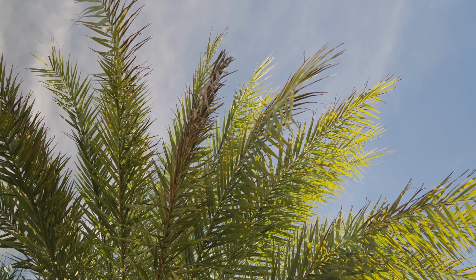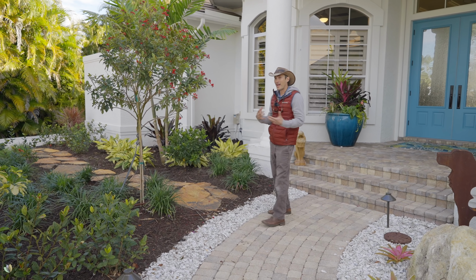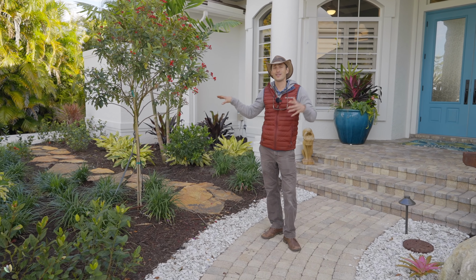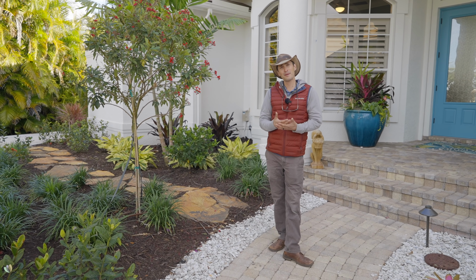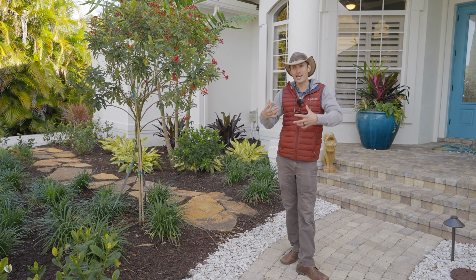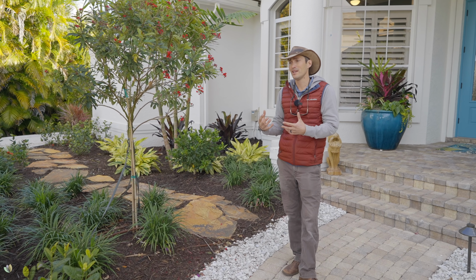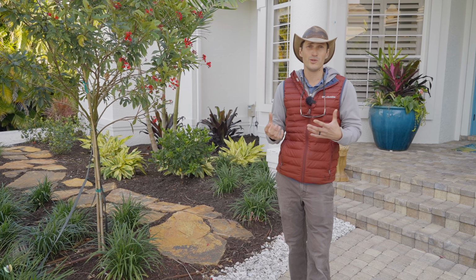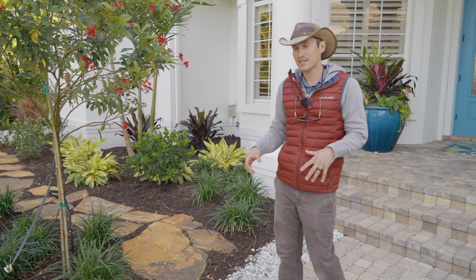So this little part of the landscape kind of happened, you know, after the fact. This wasn't necessarily designed in, but like many of these large scale projects, as you're doing it and as you're diving in, it's really fun to have clients that are adaptable and open to changes and new ideas.